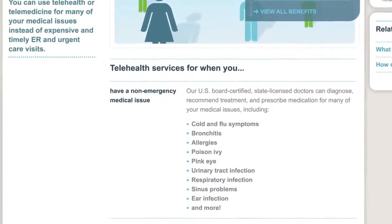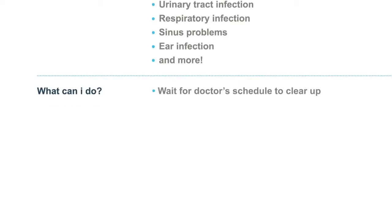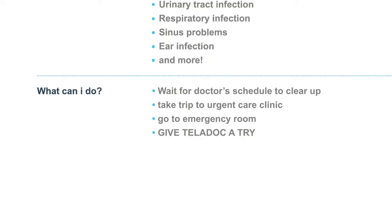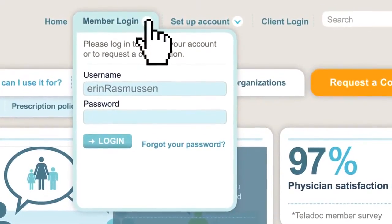Last spring, I was in bad shape with sinus problems. I could either wait for my doctor's schedule to clear up, take a trip to an urgent care clinic, or go to the emergency room. Instead, I decided to give Teladoc a try. When I was ready, I logged in and got to my homepage.